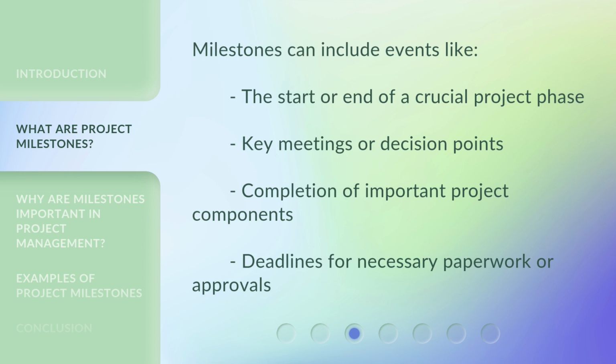Milestones can include events like the start or end of a crucial project phase, key meetings or decision points, completion of important project components, deadlines for necessary paperwork or approvals.